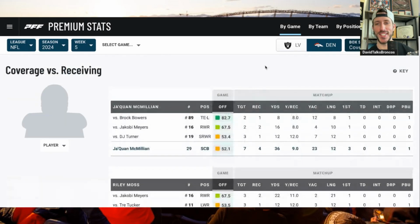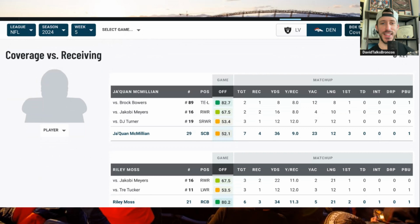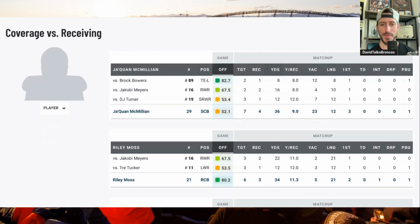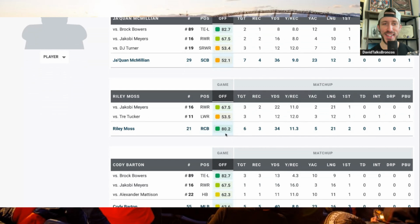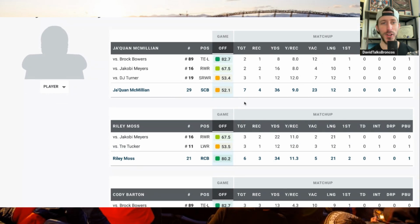Let's get to the coverage stuff. Thought this was pretty interesting. Riley Moss with an 80.2 grade. He was mainly lined up against Jacoby Myers and Trey Tucker. Jaquan McMillan, a little bit tougher of a day. They were targeting him quite a bit. And that makes sense when Riley Moss and Pat Surtain are holding their own on the outside. Yeah, they went after Jaquan McMillan.